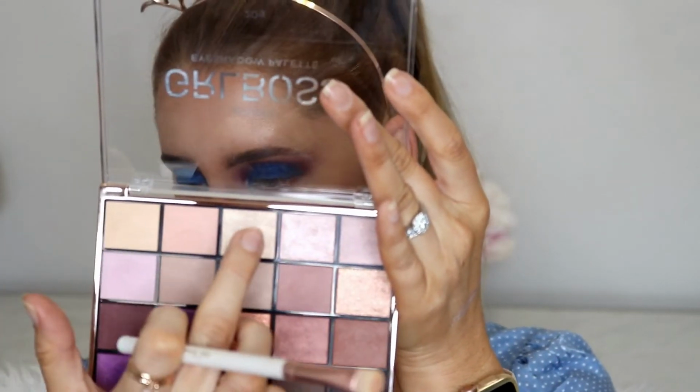With my clean concealer brush, I'm going to take Top Center Shimmer Shade, which is Devoted, this one here. I'm just going to pop a little bit of that in the center. Oh, that's nice. Just to brighten it.